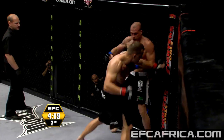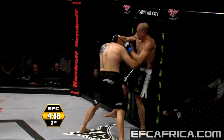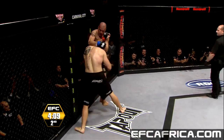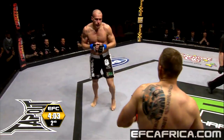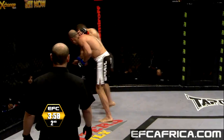JP is unloading. Norman gets out of trouble. JP caught him with the right to the left, and it definitely rocked him a bit there. Norman tries to tie it up. How has this fight changed? Goodness me. JP Joubert unloading on Norman Wessels, definitely caught him with a good couple of big shots. Unbelievable. He's just come alive.